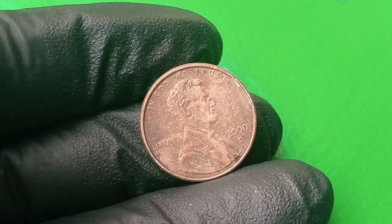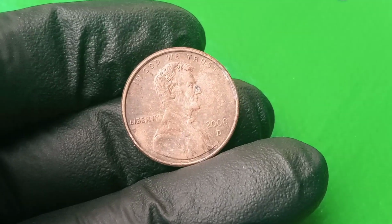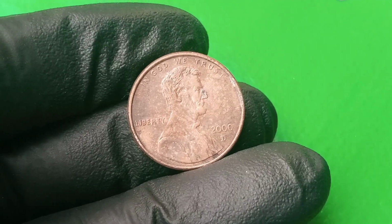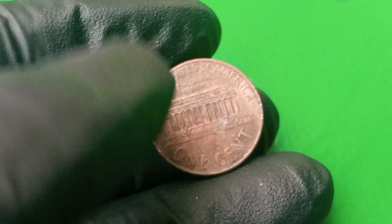In some known valuable examples of the 2000 D penny, this off-center feature appears alongside other errors like a broad strike, which occurs when the retaining collar fails and allows the planchet to expand outward beyond its normal diameter, creating a coin that looks stretched or flattened.